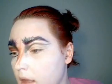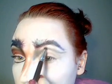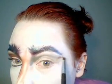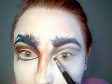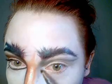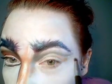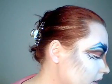Okay. Then I'm gonna take, kind of flick that gray up. We're wanting to soften the edge up here of this gray. Pull it down the side. Can y'all see me? You're just going to go back and forth using lighter and darker shades until you get how you want it.